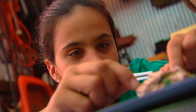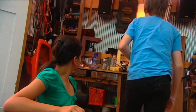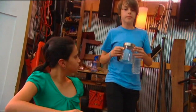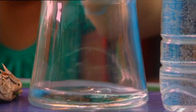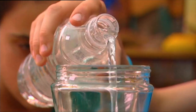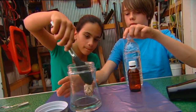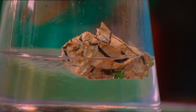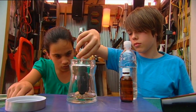Let's think. How does Mum soften fabrics when they're all scrunched up? I know. She uses glycerine. Hopefully it will do the same job on paper. All we do is put a few drops in a jar, then add some water. Drop it in, Ellie. And we'll leave it to get a good soaking. Its secrets will soon be revealed.